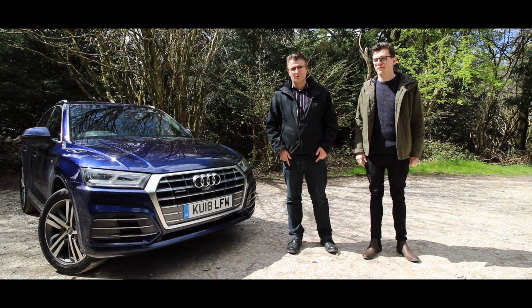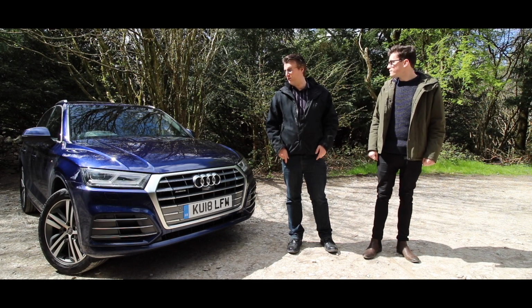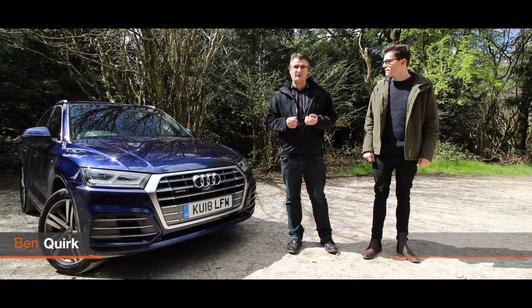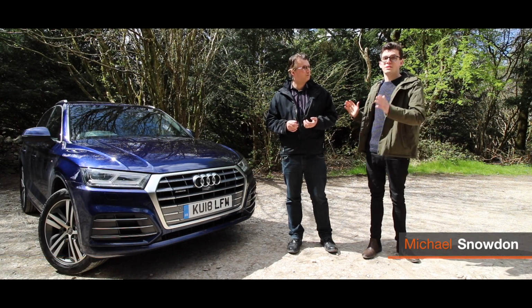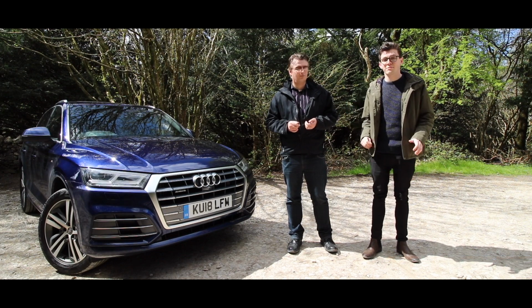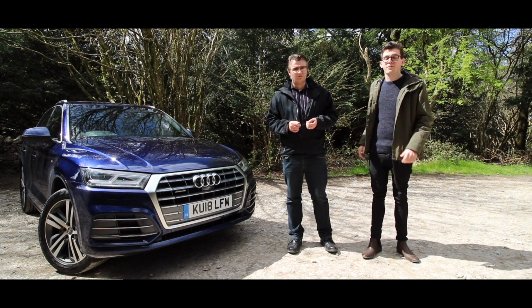Behind us is the Audi Q5. It's a mid-sized SUV, it's very practical, it's very cool, and it is a touch smaller than the Q7 as well, so it's a lot easier to park. Not to mention it's also considerably cheaper. The range does start from just under £40,000, however the model we have here is around £54,000.